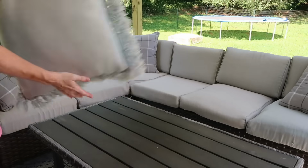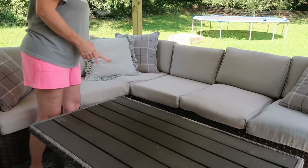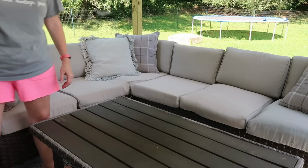And this is just a pillow I've had. I'm just going to throw it over here too. That corner's a little bit funky, so just hide that.